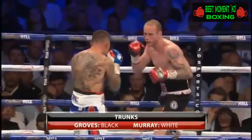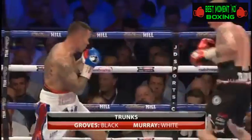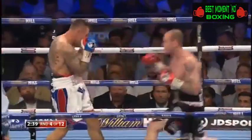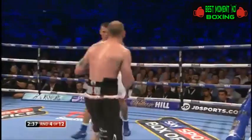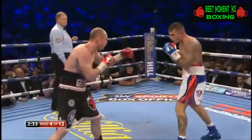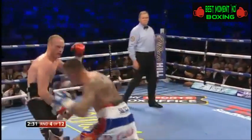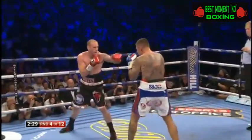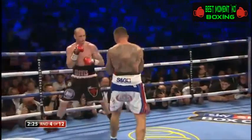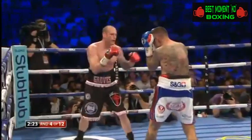That's better, good solid jab there from Murray. He has to move in behind, he has to put punches together and control the tempo, dictate the tempo. Don't allow Groves to do it. Groves is really looking comfortable. I just wonder if the stakes being so high are affecting these two as well. You can't take a risk in this fight. You cannot get it wrong.